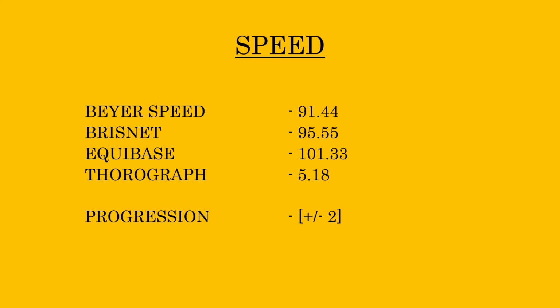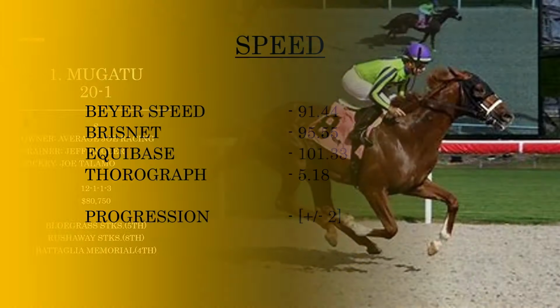where we go plus or minus 2 in that range, depending on whether we think the horse will move forward, will run about the same as he has been, or perhaps regress. And that's a way to sort of level things off a little bit, where potentially, if in the last race the horse ran a number that's maybe a little lower than we think he's going to run, we want to give him some credit for that. And also we want to take away if a horse is going to bounce. So that's the idea behind using the progression tab.